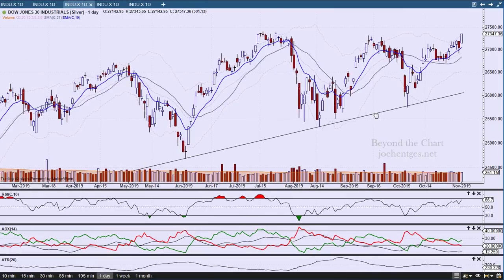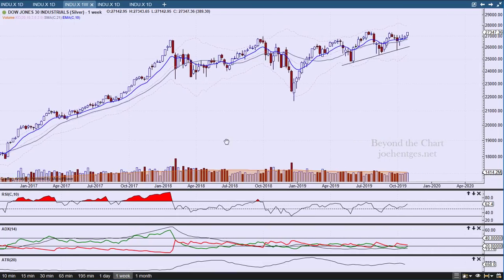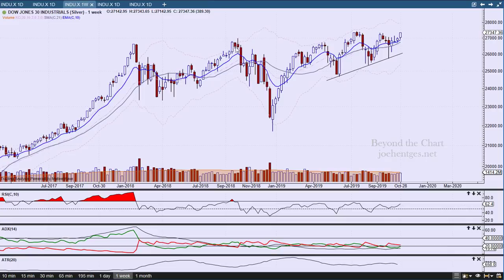The other thing I forgot to show you, let me go back, is the weekly view so you can see what it did for the week. It's kind of interesting that, yeah, we were up 389 points for the week, but 301 of that all came on Friday. The other interesting thing is how much have we really gained in the last, go back over here to the highs in September of last year, a year ago, September 2018.